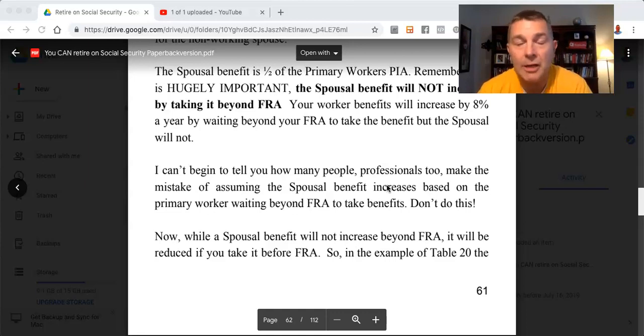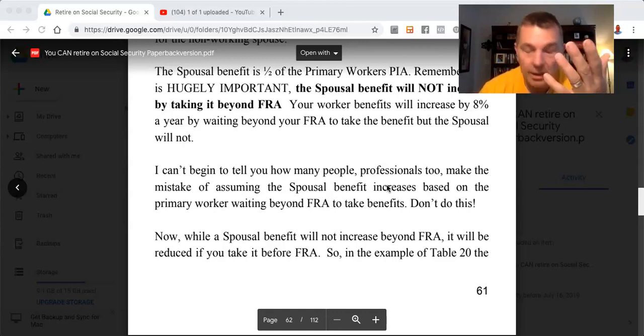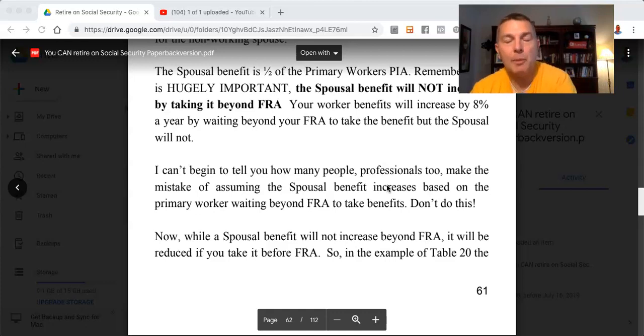Don't do this. I just talked to a guy the other day who had 3 different advisors, I think in Texas, telling him that it went up with the PIA. I said, no, it doesn't. Not the PIA. It went up with the primary worker's benefit. I said, no, it does not.